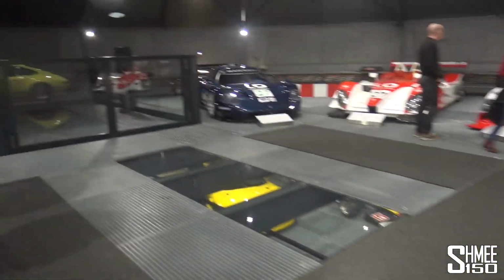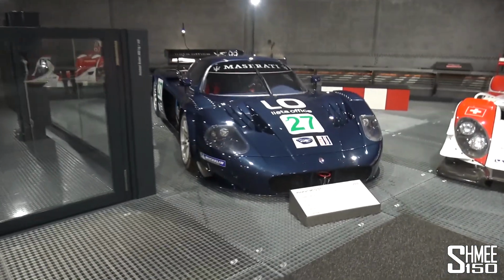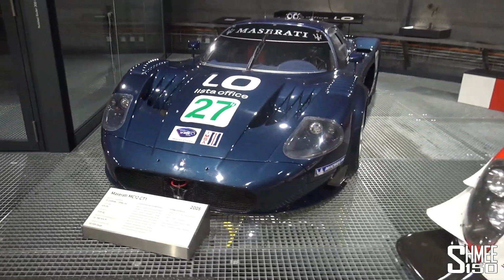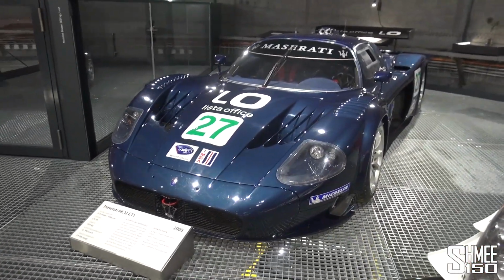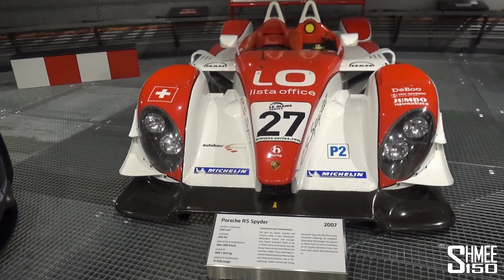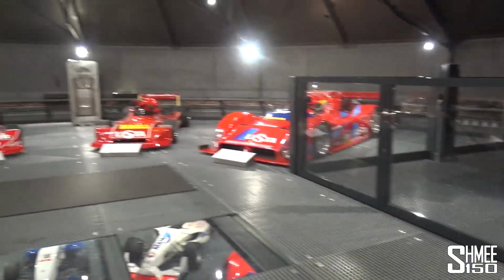But I'm going to come straight through, beelining through, over the glass to show you this. The Maserati MC12 GT1, FIA GT1 series race car from 2005. What a thing, what a thing. Next to it, Porsche RS Spyder, also pretty cool as well. Yeah, this is really, really quite a special display and collection of cars.